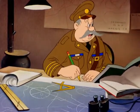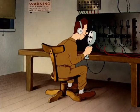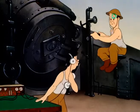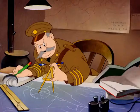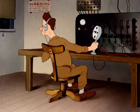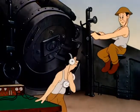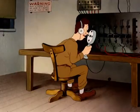Elevation, 45 degrees. Direction, 30 degrees north by east. Longitude, 36 degrees. Latitude, 58. Ready.